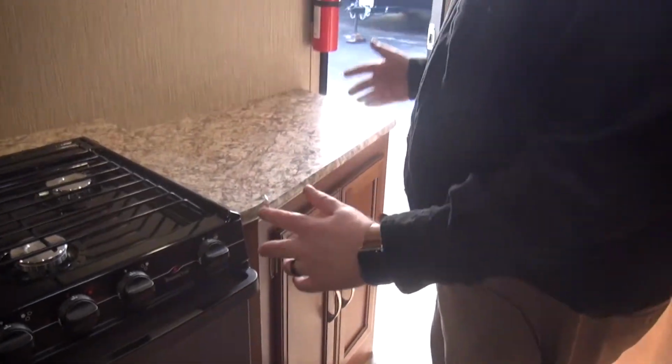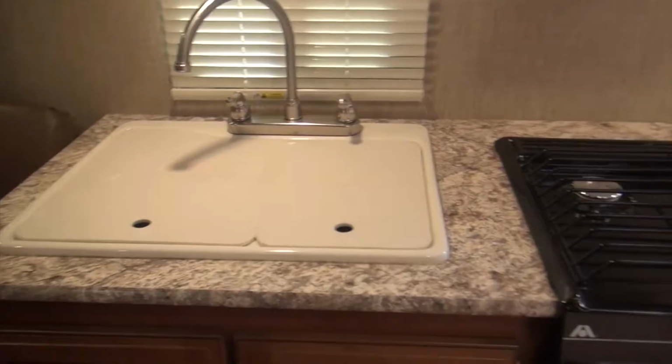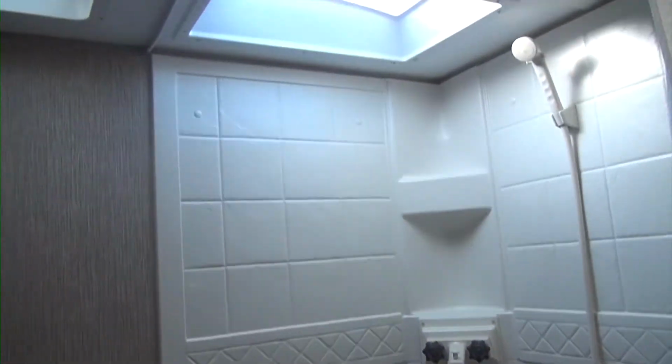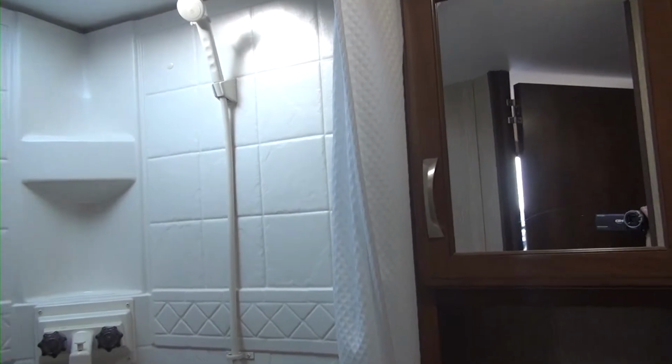Now for this size camper being a 17-footer, it does have a lot of counter space in here. Our bathroom is decent size too. They're going to give us the radial shower and the toilet. A lot of campers this size will not give you the sink in the bathroom, but this one does. It gives you the sink right there, and then right up above that is going to be giving you the medicine cabinet and then more storage below the sink. That shower surround is beautiful. It's got that tile look with those built-in shelves.